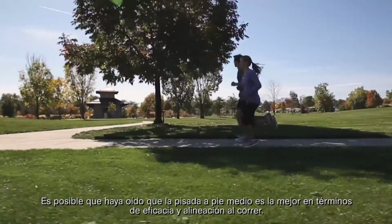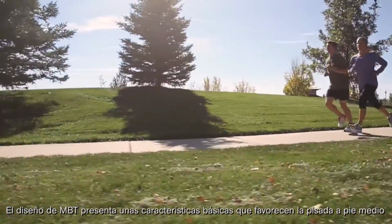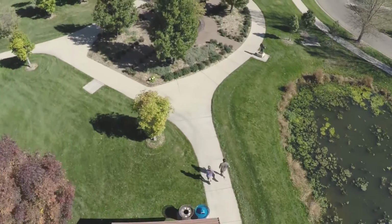You may have heard that a midfoot strike is optimal for efficiency and alignment while running. MBT's design has core features that promote midfoot striking and support a smooth and controlled mid to forefoot transition.